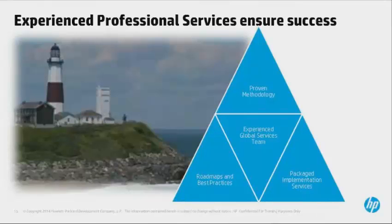So we'll talk through a couple of things today. I'll cover the expanse of our services very briefly, but then I'll get into some of the particular details of the process of the IDOL 10 migration as facilitated by professional services, the value proposition for that, and the experience of some of our customers in that process that we've already got well documented.